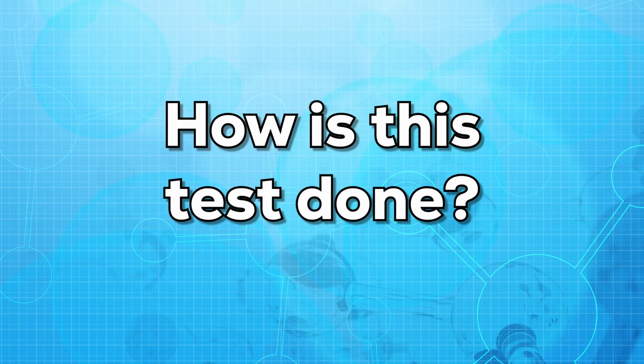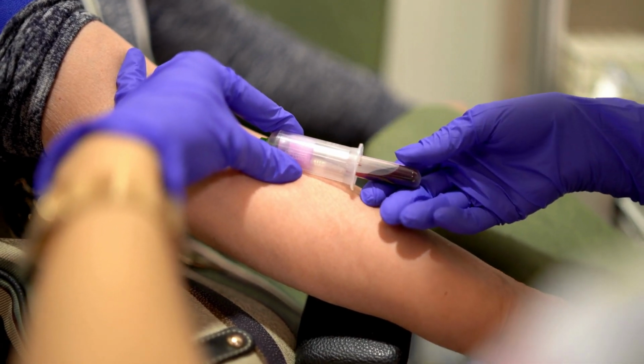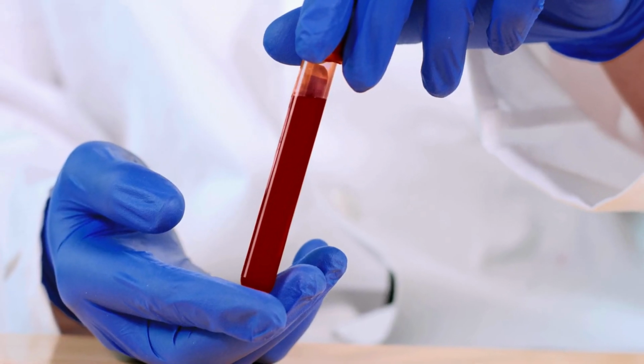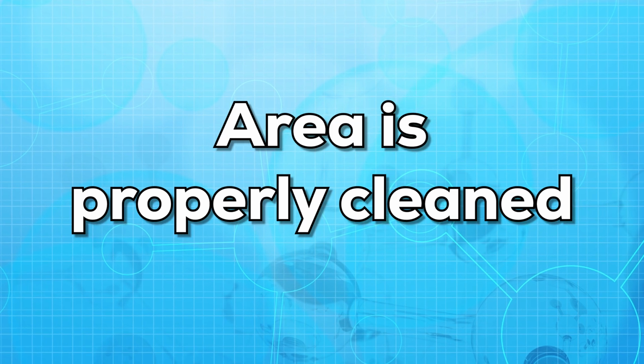Now let us see how this test is done. For this test, a small sample of blood is required. The blood is usually withdrawn from the vein of your arm, which is then sent to the laboratory. The results usually come in a few days. So, are there any risks to the test? There are almost no risks to the test as it only requires a small amount of blood. But make sure during the test the needle is well sterilized and the area is properly cleaned.